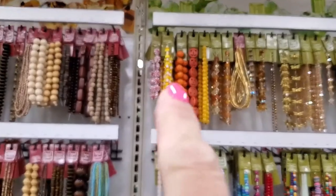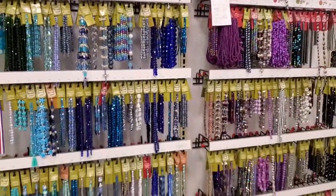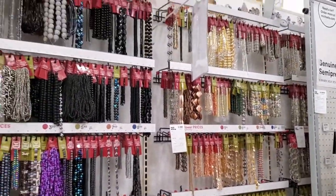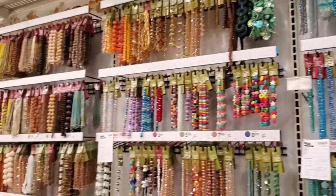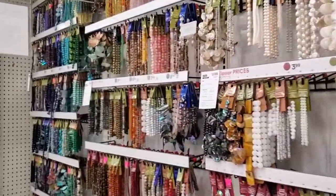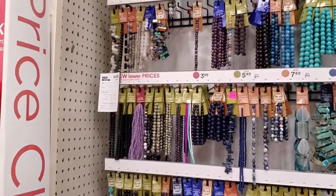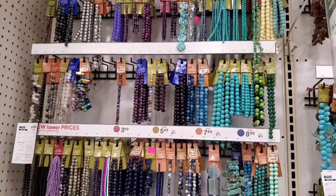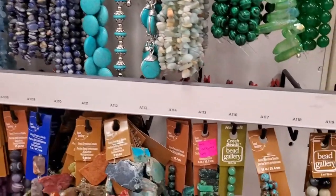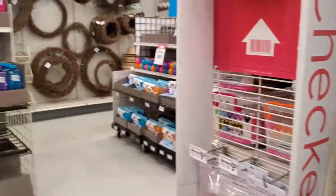Yeah, baby, for Halloween. Oops, my camera started to flip out there for a second. Anyway, just wanted to show you. You guys probably have the same selection at your Michael's. Sorry if I'm making you guys sick by panning too fast. I'm trying to look for specific ones that I can't find right now. Oh, these are pretty. I love stones and stuff. Those are really pretty. My hand's cramping up, guys.